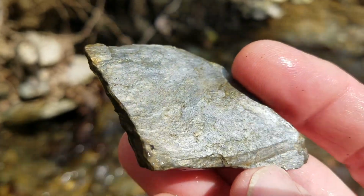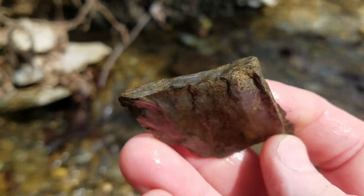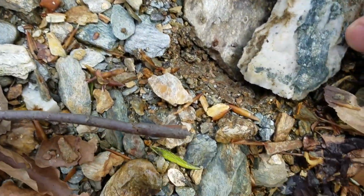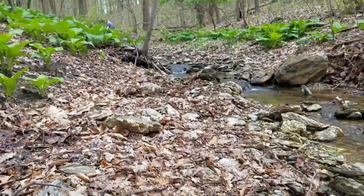That's a cool piece. Look at this piece right here. I think Mrs. Shellcasing Kid put this here. She's further up the creek. Up there, she's up the creek.